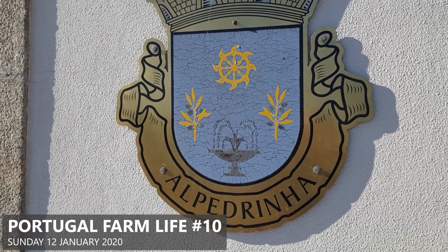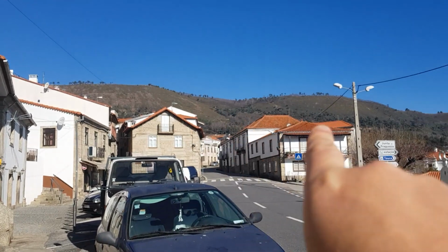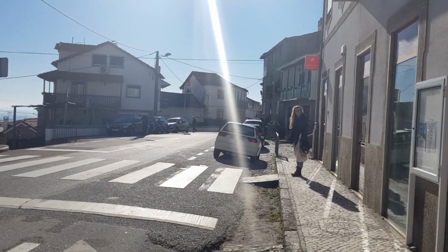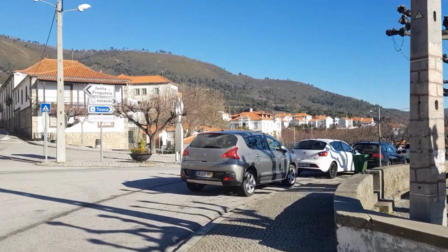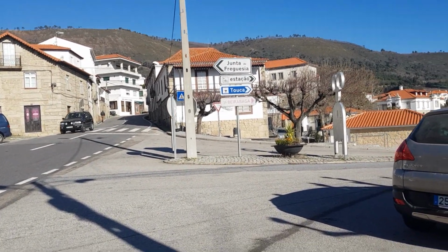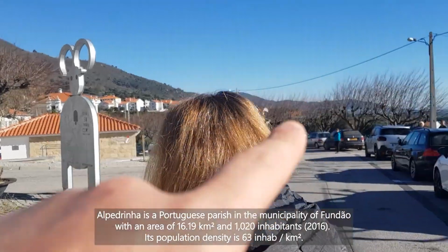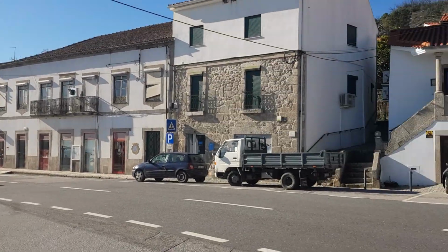So we're in a little village called El Pedrinha, which is, as you can see, quite high up in the Serra da Gardunha mountains. And we're going to a little Sunday market. I don't really know anything about this town. Pretty. Yeah, maybe I can put some little facts up on the screen. It's quite a cute little town. I think when all the leaves are out on the trees and everything, it's a nice little mountain village.